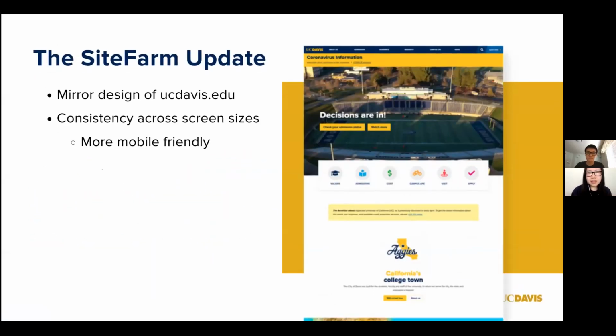If you've taken a look at the ucdavis.edu page within the last few months, you probably noticed that their website has updated. The newest SiteFarm update is pretty much a mirror design of that. It was designed so that there's more consistency across screen sizes, and it's now a lot more mobile friendly.